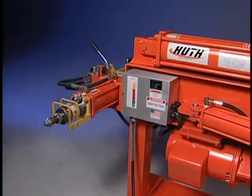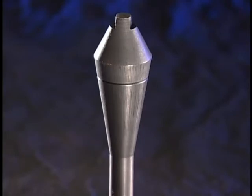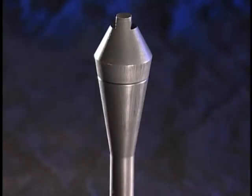If your bender was built after August 1988, it came with the AccuSizer expanding system. This system uses the 508 round arbor with the 498 and 499 arbor tips and a total of 5 expanding segment sets. These sets expand from 1 3/8-inch inside diameter to 3.5-inch ID. As you can see, the inside of the segment sets are round to match the arbor and tips.